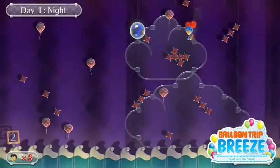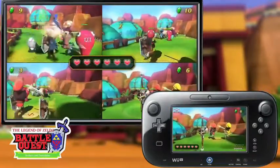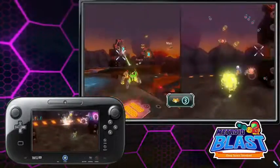Nintendo Land gave Nintendo the chance to show what could be done on Wii U for a variety of Nintendo's franchises through a semi-theme park aesthetic. As you can see, they employed much higher level techniques than what was done on the Wii and the 3DS.